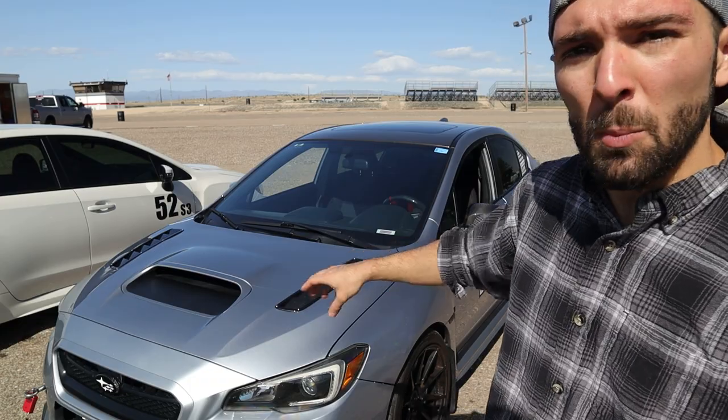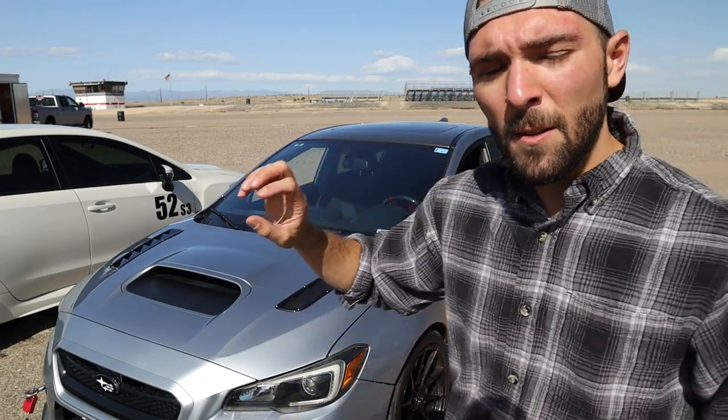Got the car here, car is looking awesome. I did a bunch of prep work yesterday, working on pretty much all the fluids. I switched over to 5W40 oil, that should help with some of my temps a little bit. We did the hood louvers, which are gonna help with extracting a ton of that air. I did a coolant burp, and if you guys saw on Instagram, I did a different method than I did last time, and I think it was really helpful for removing all the air from that system.